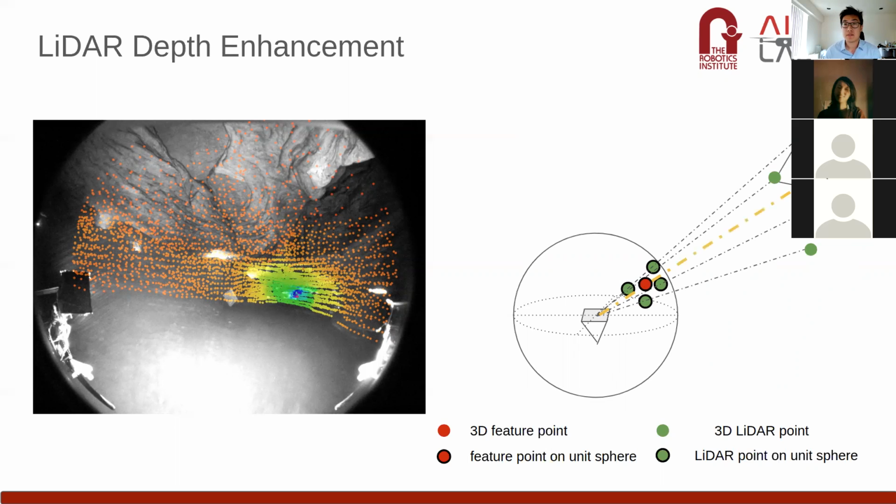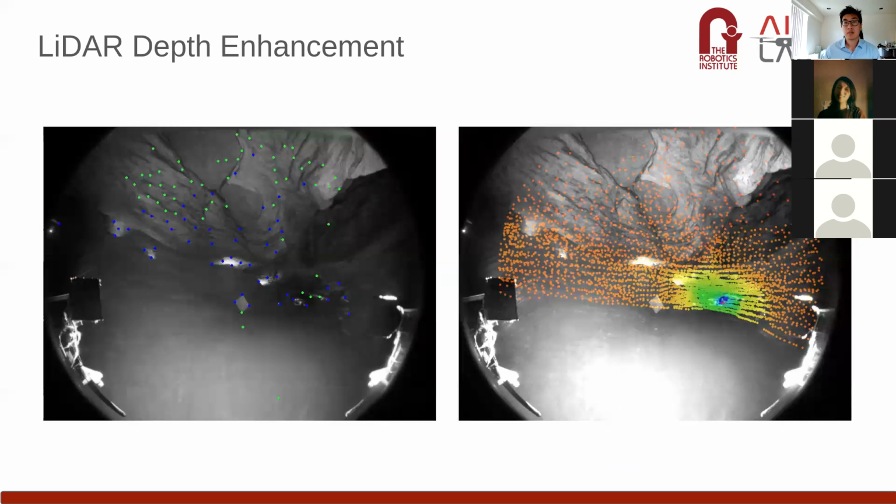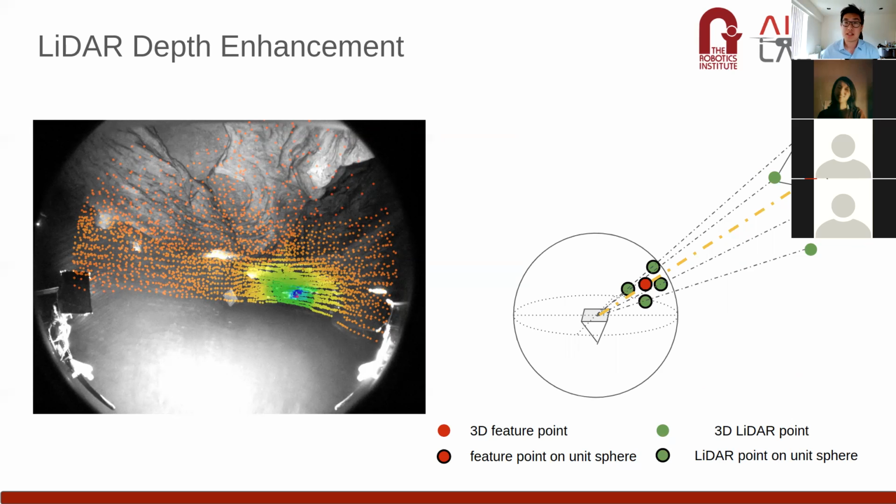Finally, the feature's 3D point will be recovered by intersecting the feature's ray with the plane of the 3 LiDAR points in Euclidean space. We also reject the LiDAR depth when the maximum and the minimum depth of the 3 points have a difference of more than 2 meters. This is because we are accumulating the LiDAR cloud frames for 5 seconds, and previous frames can have depth that are no longer visible to the camera.